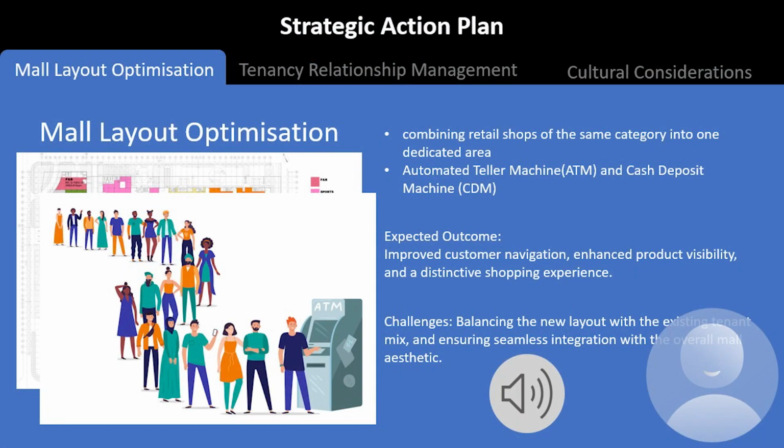Okay, so for the mall layout optimization action plan, it is to combine retail shops of the same category into one dedicated area. And they should have the ATM machine and cash deposit machine, as it is convenient for commuters or people driving by to drop by to go to the ATM machine and meanwhile shop around Annajat Complex as well. So the expected outcome is that it would improve customer navigation, enhance product visibility, and create a distinctive shopping experience. The challenge of this action plan is that it will be challenging to balance the new layout with the existing tenant mix and ensure seamless integration with the overall mall aesthetic.